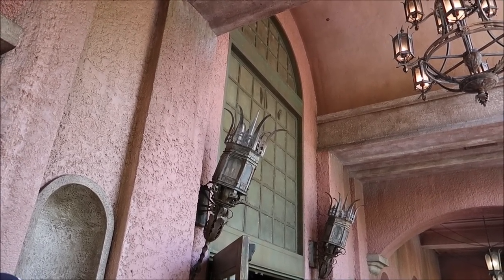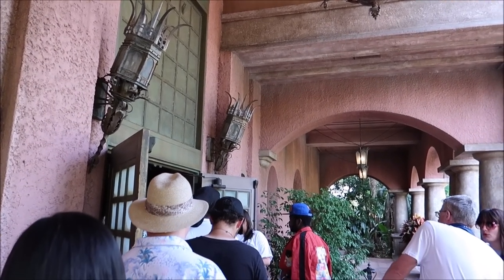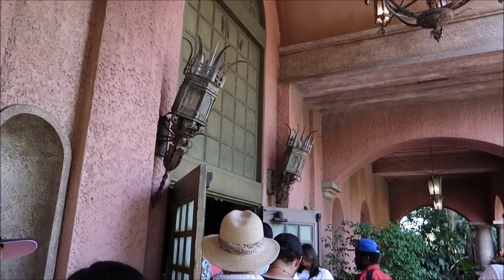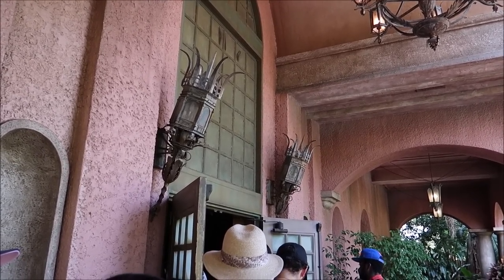Uh-oh, I'm starting to think we might have made a mistake. I was literally just walking right through the queue until we got to this point right here, and now we've been here for 7 minutes. 7 minutes.